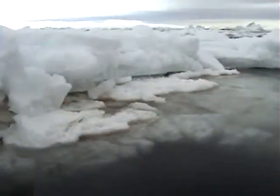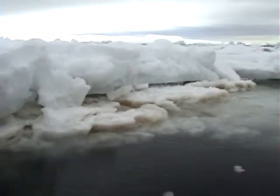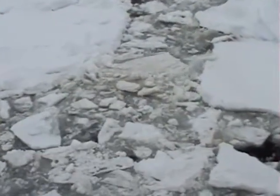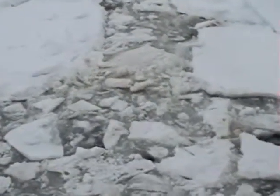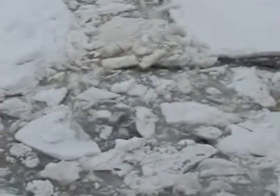What you see at the bottom of floes are completely brown or completely green. If the ship happens to hit a floe and break it and the floe turns over, you see what looks like a golf course colored mat of brown and green slime. It's just a very, very rich plant community.